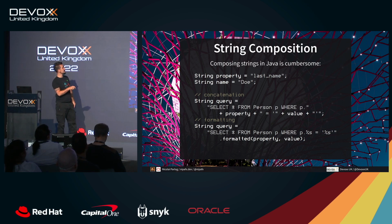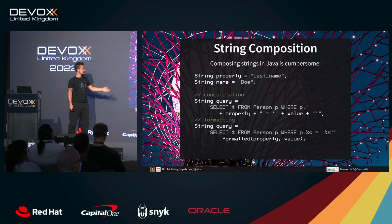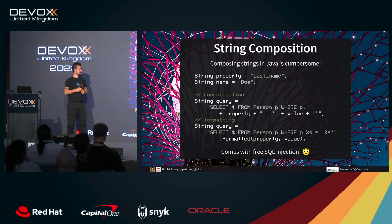So we're trying to put strings together. We have a property and a name, and we want to create a simple SQL query that says, give me all the people. And so we have to put the property and the value into that string somehow. We could use just the plus. We can use formatting. There are a few more options, but they all amount to this. And not only are they cumbersome, they also come with a free SQL injection.